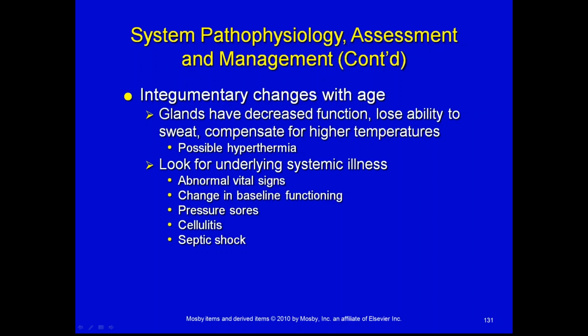You want to assess them for pressure sores, and we'll talk briefly about pressure sores, cellulitis in the lower legs, an inflammation of the cells in the legs, where the legs become swollen, red, and later can become black and gangrenous. Septic shock from an underlying infection, and they don't always have to have a high temp with sepsis.